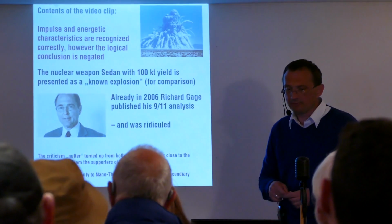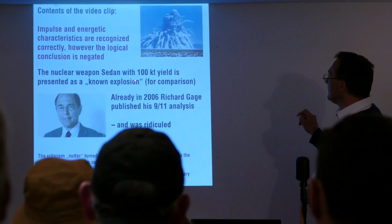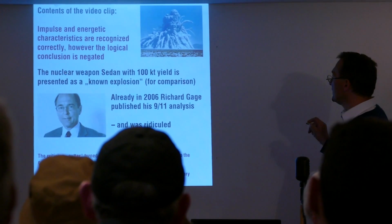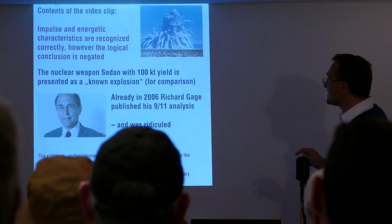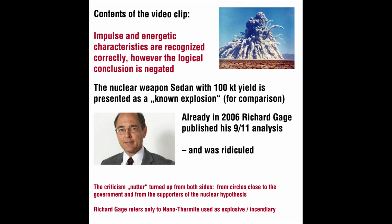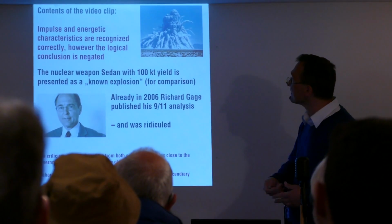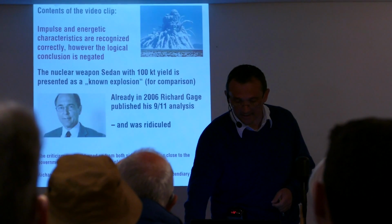All right, and here we have the architects' and engineers' problem. The nuclear weapon, which fits so well, is a known explosion. Richard Gage is ridiculed, but now from both sides. He's criticized by people close to the government because he proposes explosives, and is criticized from circles who say the energy is much too high to be achieved with chemical explosives. So impulse and energetic characteristics are recognized correctly. The logical conclusion is negated.